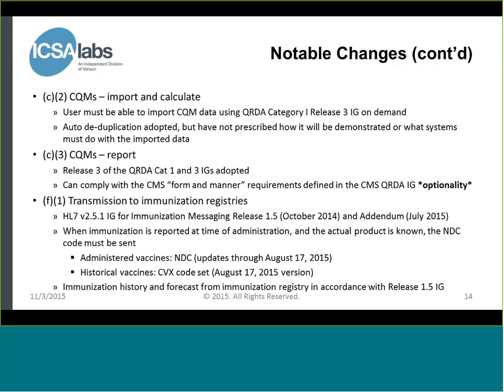Okay. For C3 CQMs report, again, the newest version of the Category 1 and Category 3 specs have been adopted. And remember, C3 requires Cat 1 and Cat 3. And then there's another optional item here. You can comply with CMS's form and manner requirements that are defined in their QRDA implementation guide.